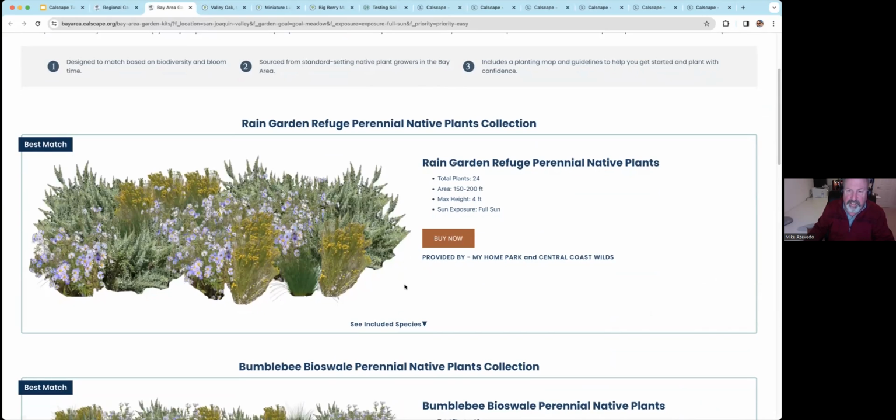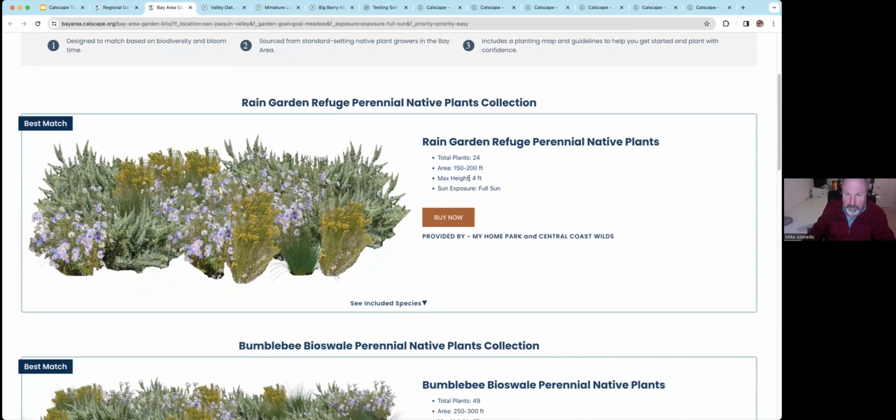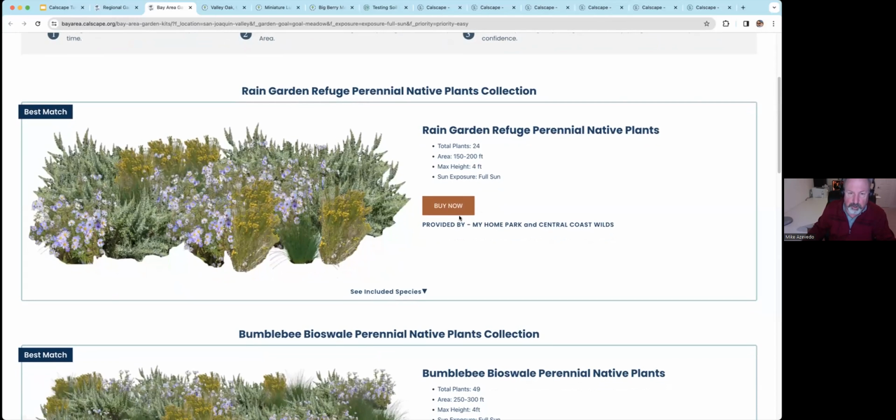So here's Rain Garden Refuge, perennial native plants. There are 24 plants, 150 to 200 feet. This is like the area, 150 to 250 probably square feet that you would need, and that's not that big actually. And then the max height that they're going to be is 4 feet, and the sun exposure is full sun. So this is if you want a rain garden.